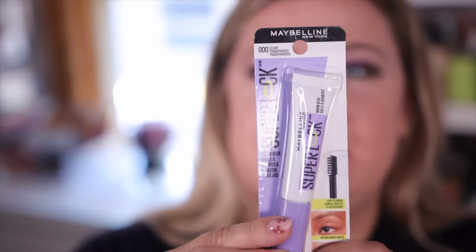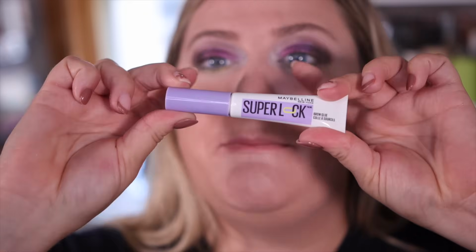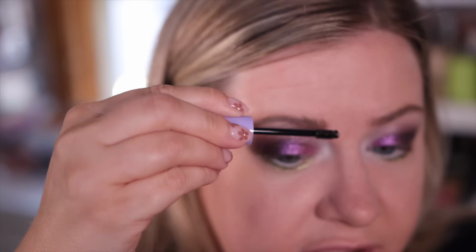Now this, I've been hearing amazing things about. This is a new Maybelline brow gel called Super Lock, and I've heard this is really comparable to the Rare Beauty brow gel, which is one of my favorites. So I'm really excited to try this one. I feel like the drugstore's been needing a good brow laminating wax.